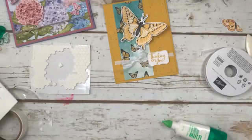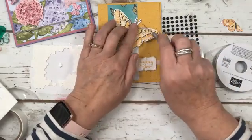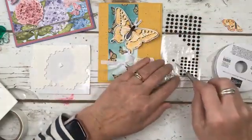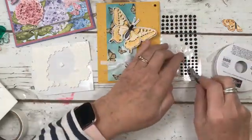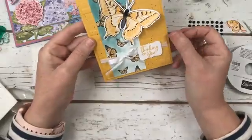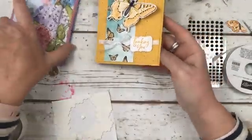Okay, now I was going to add some black matte dots, is what they're called. I think I'm just going to add 2. No, I think I'll add another big one. 2 to the butterfly, and then I'm going to put 2 littler ones up here. There we go. Thinking of you. That'd be a nice card to send someone right about now. All right, so that's our second card.